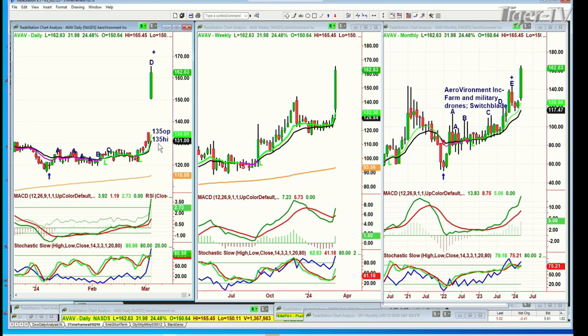Now, will that come back to the 135s? I don't know. It's a leg F in the monthly chart. I wouldn't be surprised if that's an alternate count F/B. But the weekly chart has got a peak A, B, C, a leg D right now. And the daily's got a D. Oh, this is fantastic. I had this.